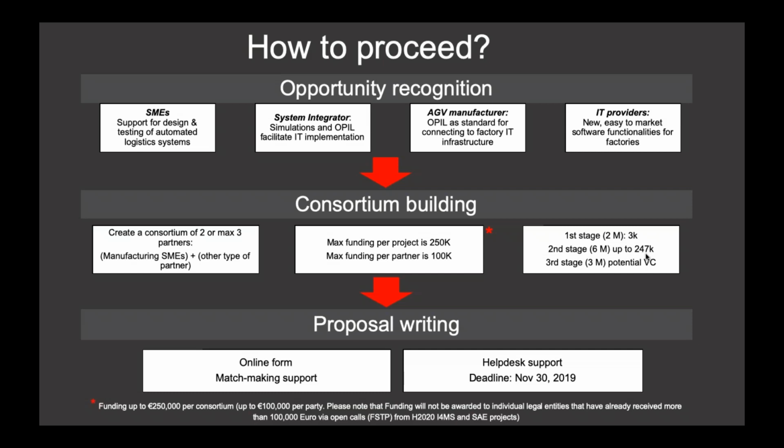Something important that I should mention at this point, since I don't know your situations in particular: if you happen to be just an individual entity, let's say you're a manufacturing SME, and you really want to do that, it makes perfect sense. However, you have no system integrator on board, no IT provider, then please let us know, as we are offering matchmaking support. So what you do, you log online, and the page will be shown later. You just provide basic information such as your email address, your country, and your profile name. So you need to identify which one of them you are. And then, given this data, we can see if there are potential candidates for you.